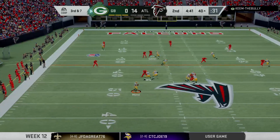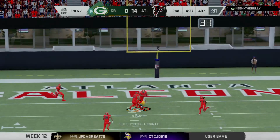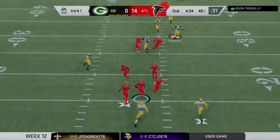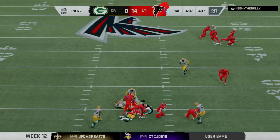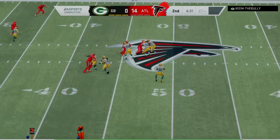Looking to throw. He's going to sling this deep downfield. Into double coverage, and it's intercepted. Picked off down at the 2. And he is all the way up past the 25.